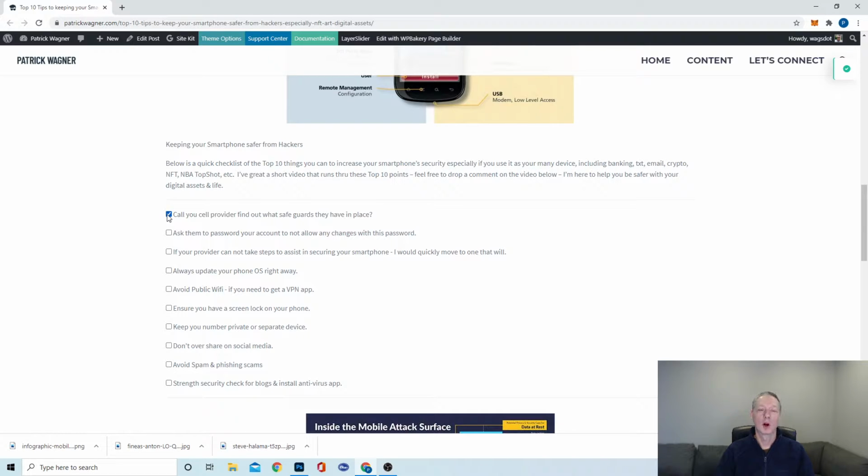The first one, call your cell phone provider and find out what safeguards they have in place. Most of them allow the ability to put a password on your account so nobody can change your account or account details. One of the hacks that most often happens is simply people call in saying a cell phone was lost and that you are setting up a new account, and then they transfer based on the Mac ID to the new phone. There used to be very little required information to make that happen, and if you had access to a cellular provider or a reseller, you could do it even easier on the back end.